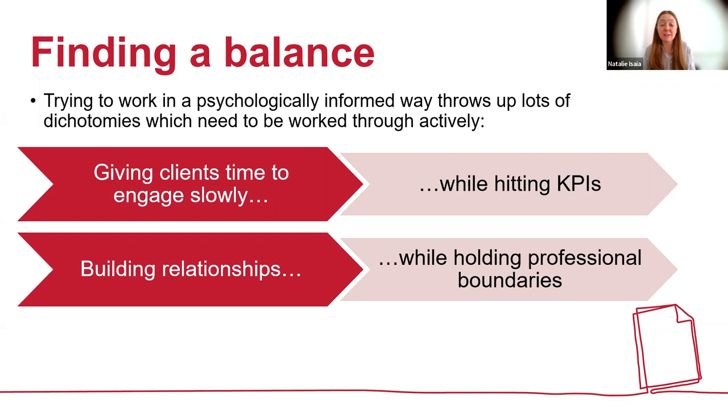The clients need some attachment to the service. And most likely, within that service, they'll probably have a key worker or a few staff members who are their more primary attachment figures in that service. But we all need to understand that those attachments have professional boundaries around them. And that's really tricky. That takes day-to-day thought about where are our boundaries? What are we doing? How are we managing this relational dynamic?